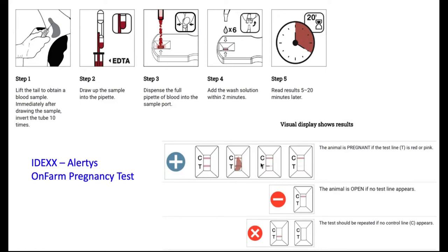You only see half of a line there, but it's still pregnant. This is the one that can get a little frustrating for people: there's a line there, but it's very faint. That one would still be pregnant, but it's not as easy to see as you may like it to be in all situations. So be aware of that.